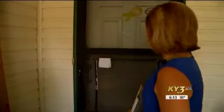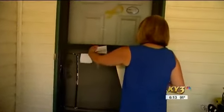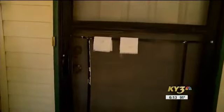My note's still here. I left another note to show we did come back. Still want to use it this summer, and all we ask is that she'd finish it.